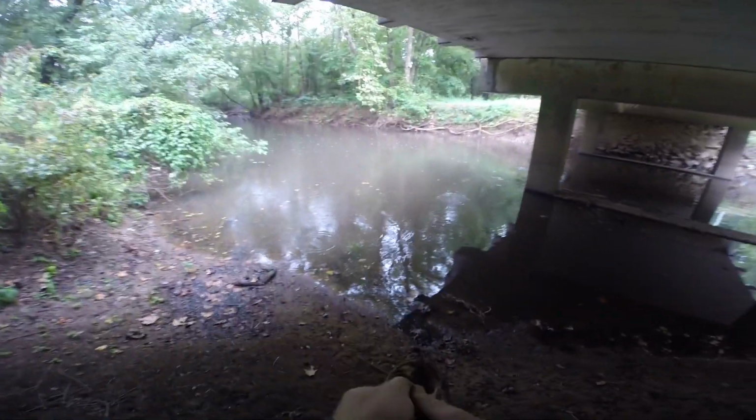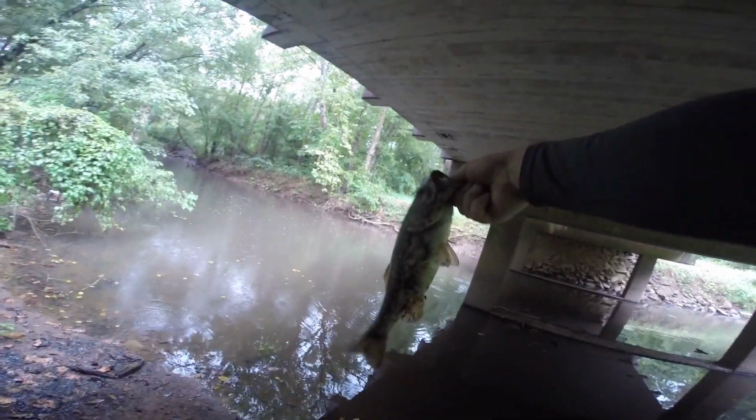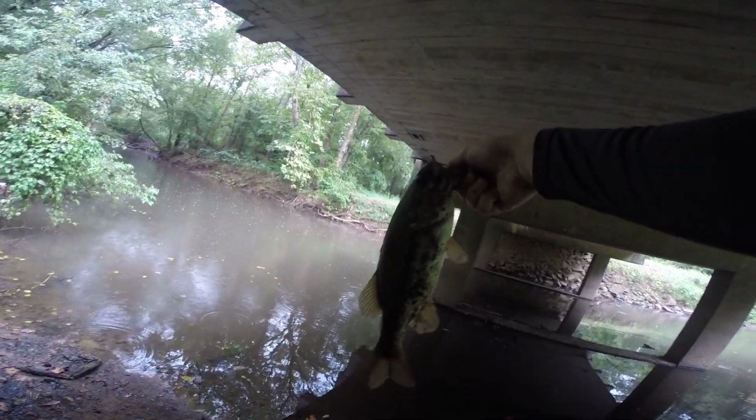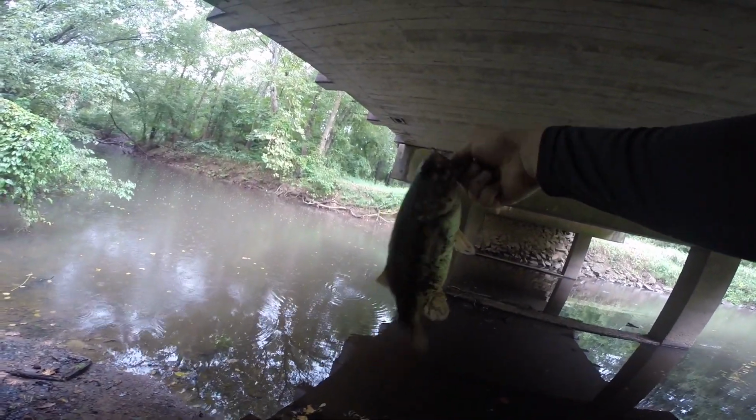It's a healthy bass right there. I got him right by that little brush pile. He choked that small toad. Choked it. That was sweet. He's a muddy mess right now, but he's probably about 15 inches, and he is heavy. He's probably a pound and a half, almost 2 pounds.